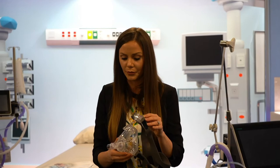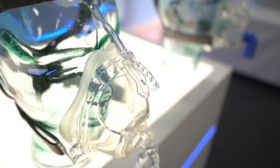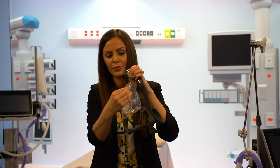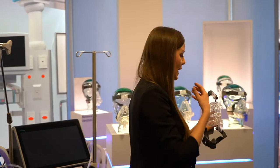We also have these little fins here. Can you see what these do? It moves the face mask back and forward, okay? So what that's doing is it's conforming to the patient's face and it's providing a really good seal. It's also eliminating leak because we don't want any leak. If there's any leak in the mask, it's not delivering NIV therapy, okay?